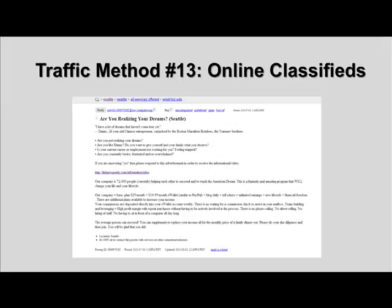You don't want to spend a ton of time on the classified sites. There are a lot of them out there. I would stick with maybe the big three. You can experiment if some of them offer paid options, which Backpage does. You could test that out. But I would start off just posting them for free, leave them for a few days, and use a tracking link so you can see, okay, is this working for me? Am I getting traffic or not?